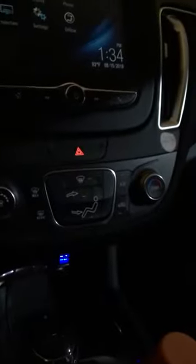Of course, you can adjust your lighting with this knob over here. I have it turned up all the way, but if you want to make it a little dimmer, just turn it to the left, and as you can see, the lighting is getting darker. It's almost off, including your speedometer and cluster. All that is dimming. I guess that's about as low as you can go.